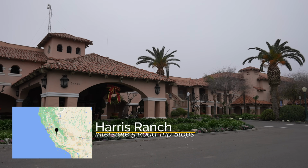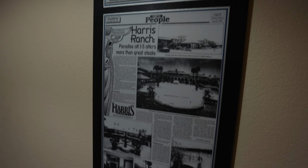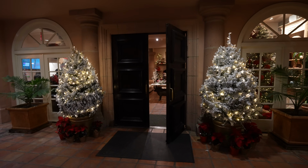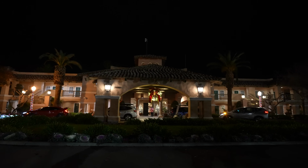Next up, I recommend Harris Ranch. Harris Ranch is the largest beef producer in the state of California, and you will no doubt see and smell the cows as you drive through the area. The ranch property expanded to a hotel and restaurant in the 1980s and has become one of the most popular spots for an overnight stay on the drive.